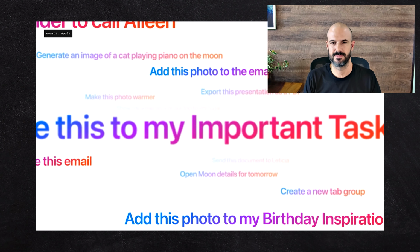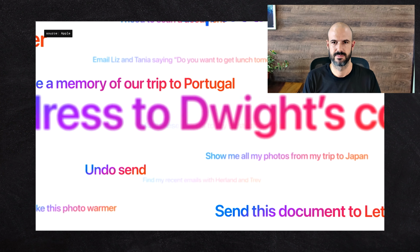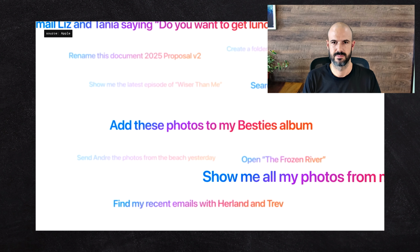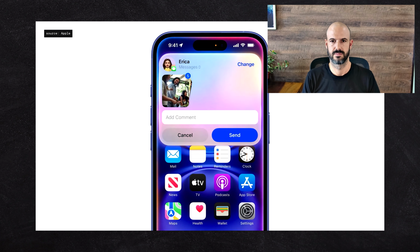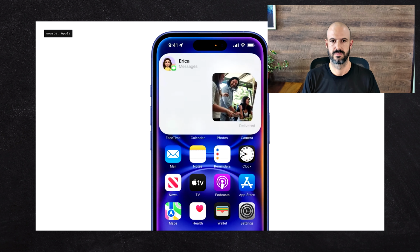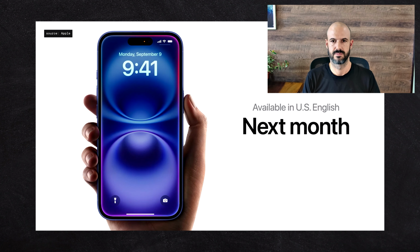Okay, that's cool. And it will be able to take hundreds of new actions in your apps, like updating a friend's contact card with his new address, or adding a set of photos to a specific album. You'll be able to simply say, "Send Erica the photos from Saturday's barbecue," and Siri will dig up the photos and send them right off. Apple Intelligence will be available as a free software update. The first set of features will be available in beta next month.